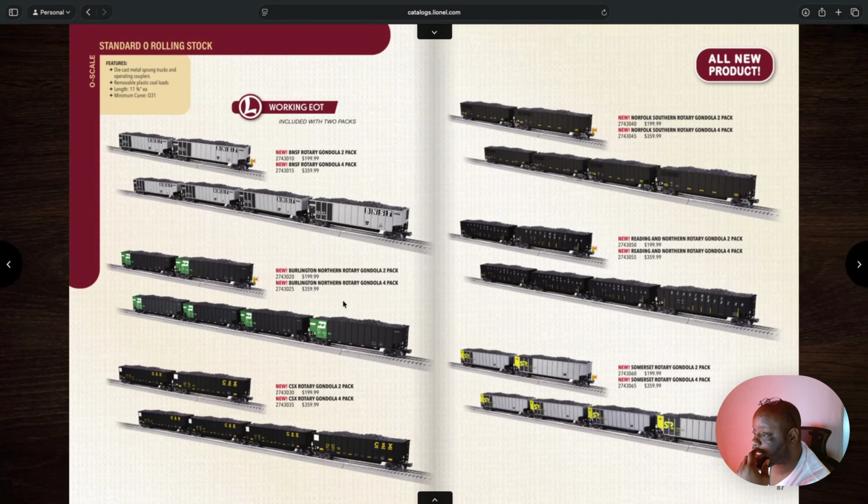Some more coal cars, like I said, they come with the lighted ends on some of these. So it's pretty dope. The four packs aren't bad. Probably 300 for a 4 pack. That's not bad at all.